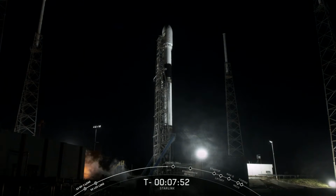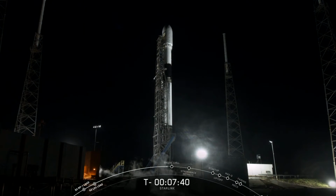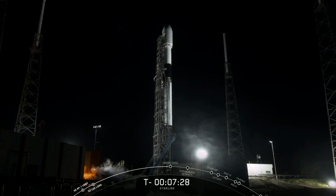Now, Falcon 9 has been loading propellants since about T-minus 35 minutes. We use a rocket-grade kerosene, or rocket propellant 1, RP-1, as our fuel, and super-chilled liquid oxygen, or LOX, as our oxidizer to power the Falcon 9. Now, propellants are nearly fully loaded on both the first and second stages, where we'll be continuing to top up the liquid oxygen until the final minutes of the countdown.